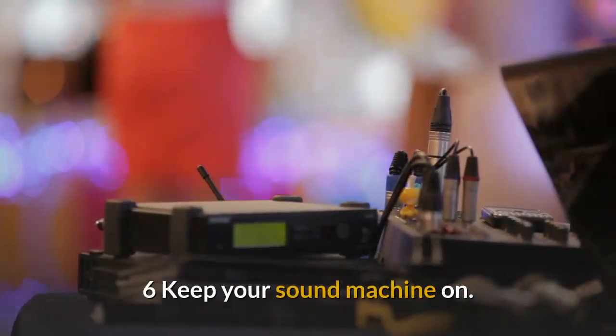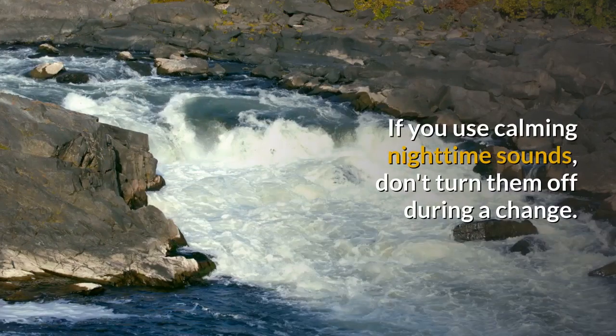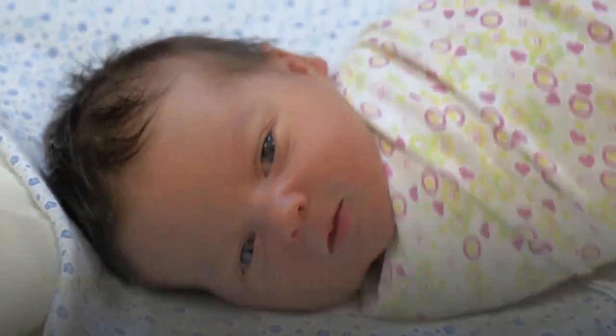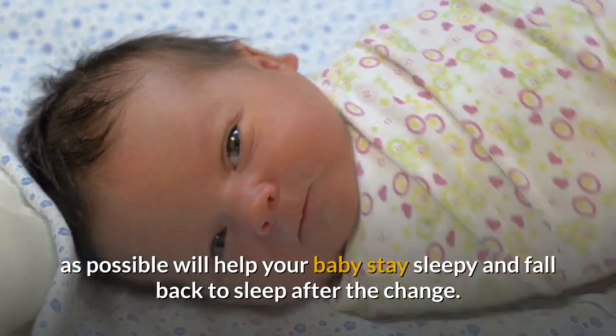6. Keep your sound machine on. If you use calming nighttime sounds, don't turn them off during a change. Keeping the sound and light in the room as consistent as possible will help your baby stay sleepy and fall back to sleep after the change.